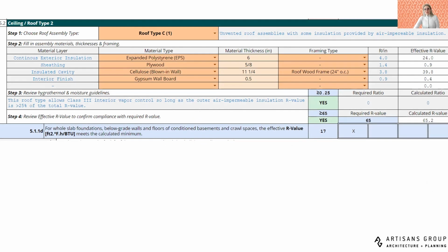Again, the prescriptive tool, my co-principal will oftentimes just plug in some assemblies just to take a look. And it can just be a nice little double check.